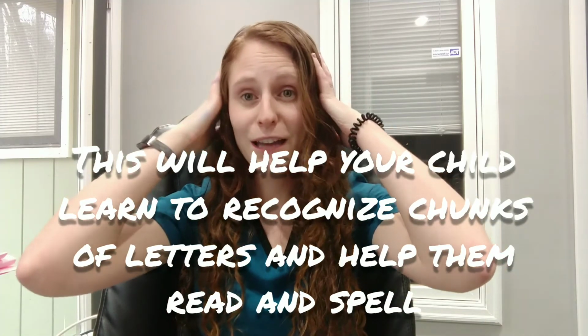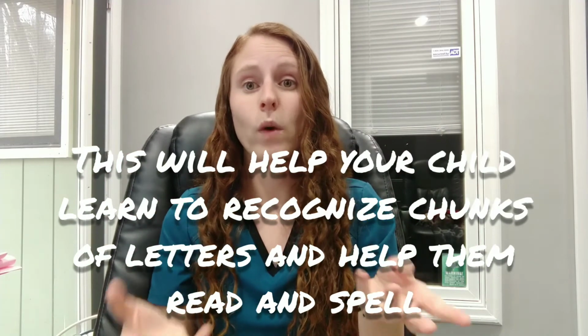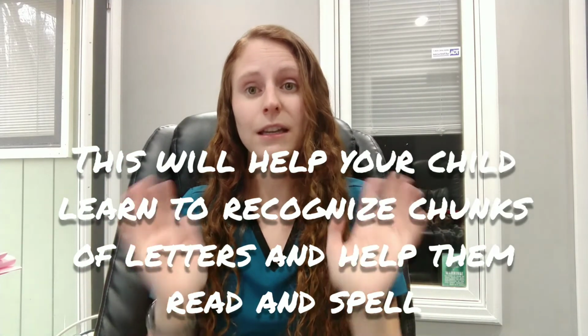The reason why onset and rime are really important for your child to understand is it helps them recognize and memorize, kind of puts things in their head, these big clumps of letters. So when they're reading, writing, and spelling down the road, they'll be able to recognize them better, and it'll really help support them. It'll help them just pick up these skills and really just prepare them.